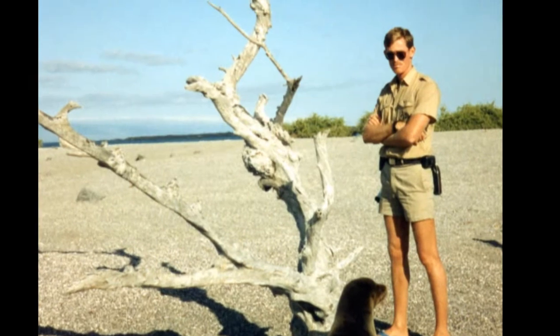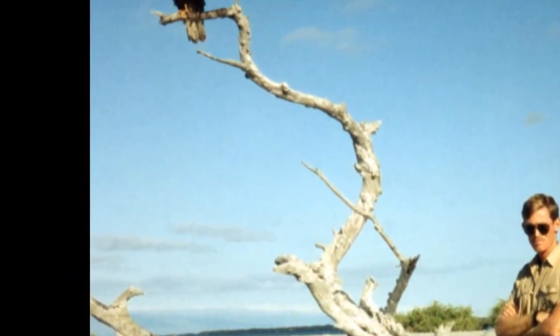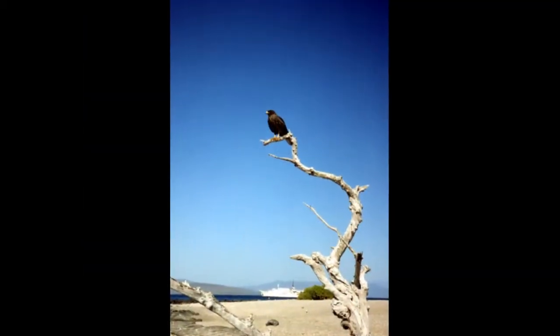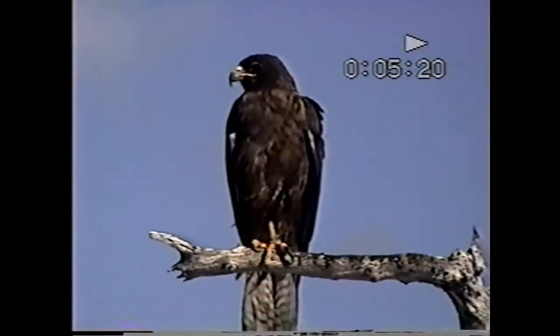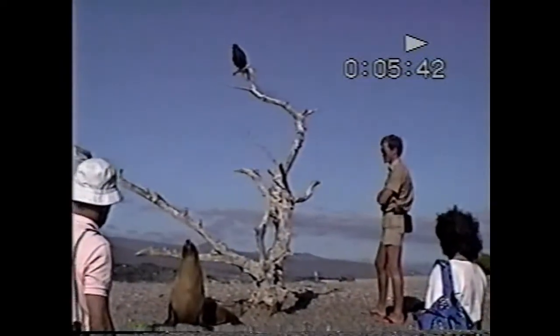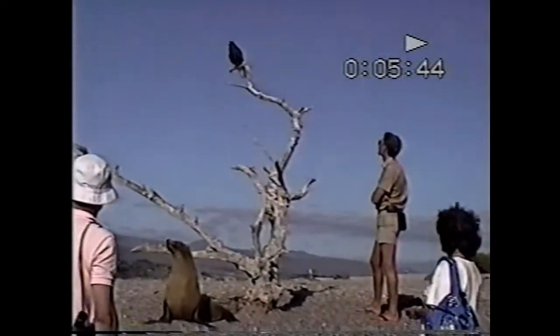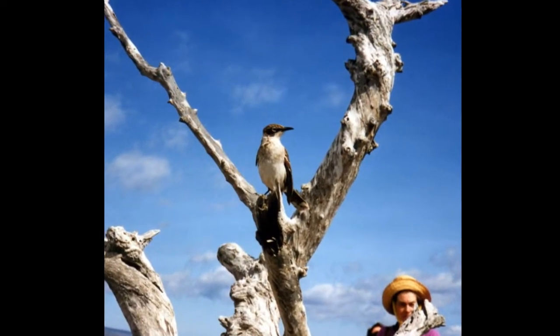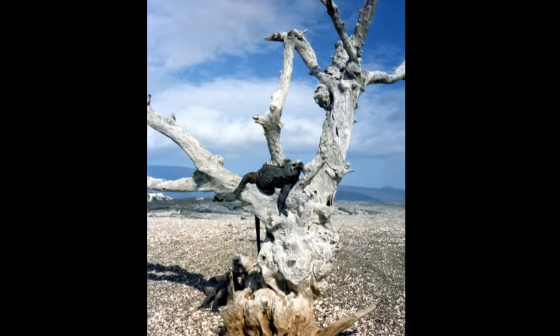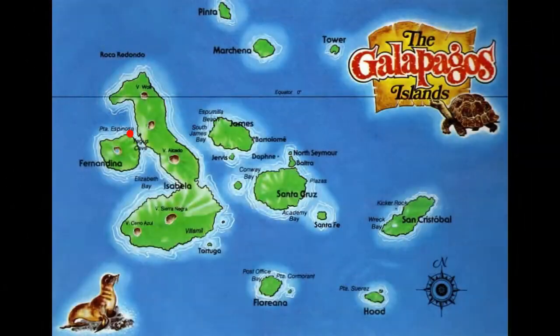This dead mangrove in the middle of a wide open area would often serve as a perch for hawks. Here's a juvenile and an adult. The tree also frequently served as a perch for mockingbirds, frigate birds, even marine iguanas. That night the Galapagos Explorer would return to the Central Islands, again crossing the equator.